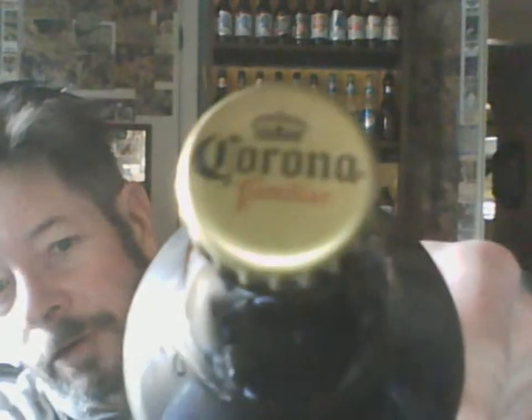Corona Familiar. Remember, it used to say Corona Extra on the cap, and when you looked on the Grupo Modelo website, it just said it's the family-size bottle, but then they made it into its own recipe.